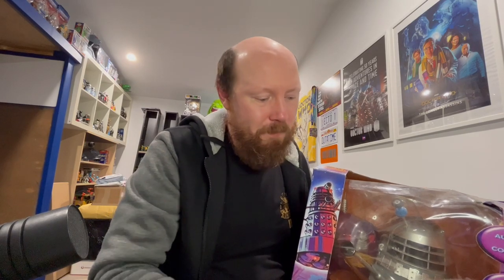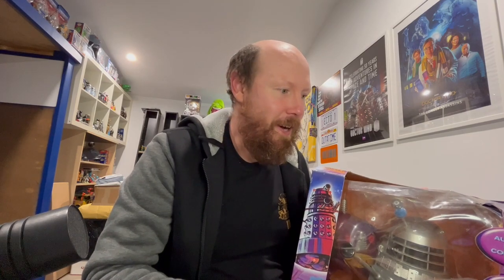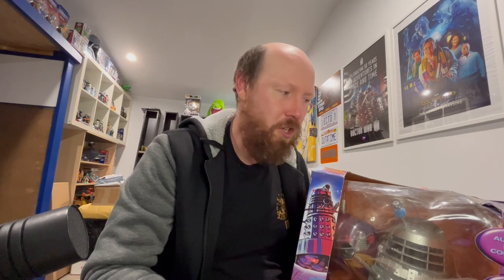But that is pretty much everything that I got from the toy fair. Managed to catch up with Chris, the owner, and had a really good conversation. Early bird tickets are $10 if you want to get in like 15 minutes early, which really did help me in getting the Waterworld toys. Or if you're happy just to wait, $5 at 9:30. And it runs to around 1 p.m.